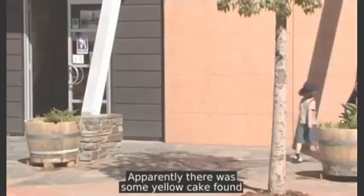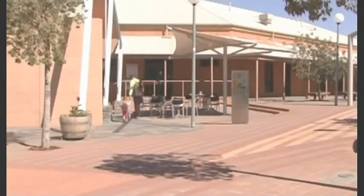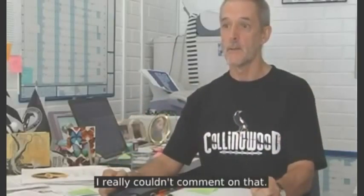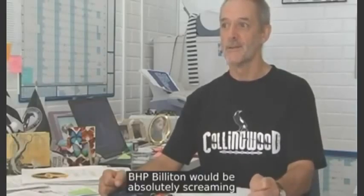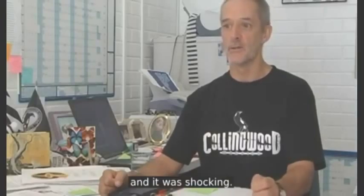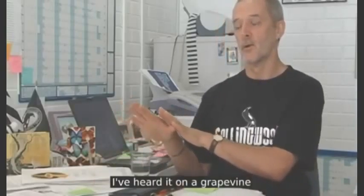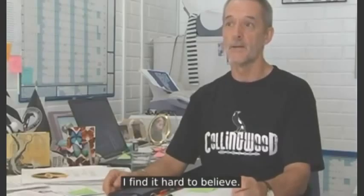Well, apparently there was some yellow cake found in the township in containers, but I'd know nothing about that. That's only what I heard, so I really couldn't comment on that, because if that happened, BHP Billiton would be absolutely screaming with shock. I've never heard that. I've heard it on a grapevine, but not factual, so I wouldn't know. But yeah, I find it hard to believe.